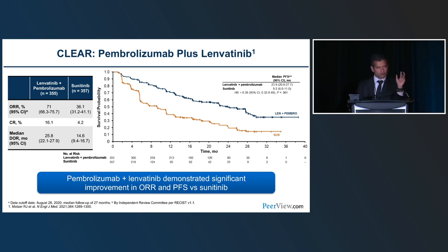I've become much more familiar with, and perhaps developed a stronger affinity for, the dosing of cabozantinib at 40 milligrams in that frontline setting. Much easier, I think, for patients to tolerate. But nonetheless, you do see that this particular regimen hits a high watermark for response rate. CR rate is 16% here.